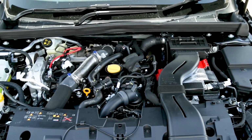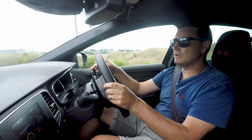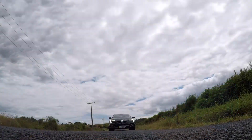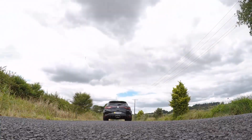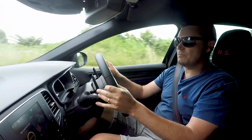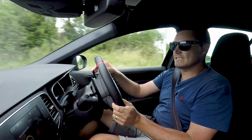It's a 1.8 turbo now, 205 kilowatts, 390 newton meters of torque, and they say it's good for about a 5.8 second 0 to 100. And we managed 5.9 on coarse New Zealand roads, which isn't too bad. That's helped by a launch control function that's pretty easy to set up.